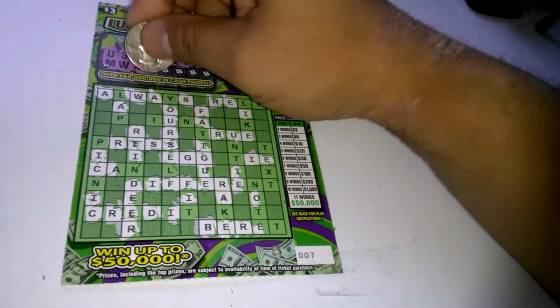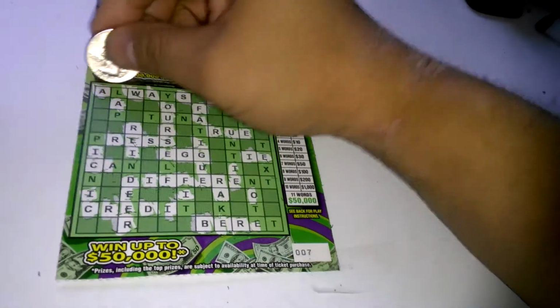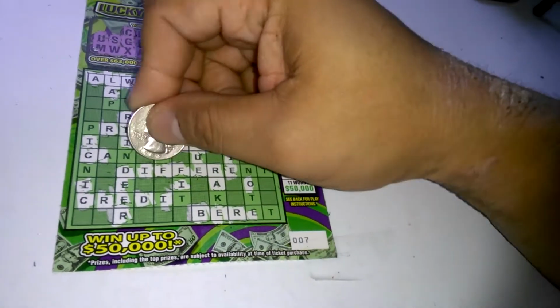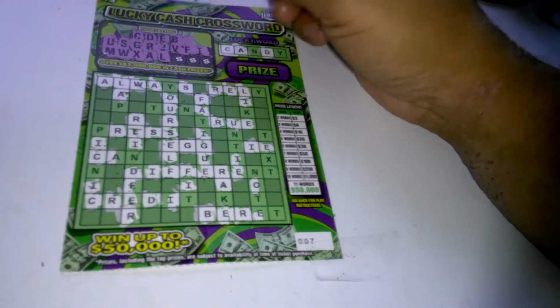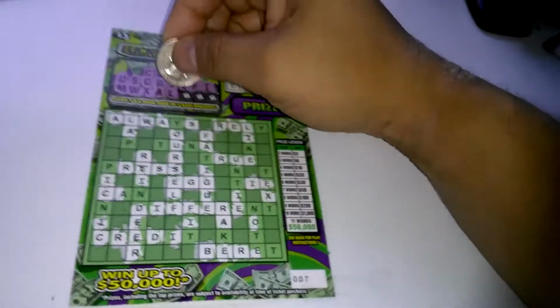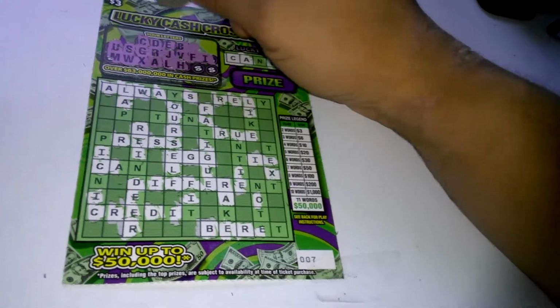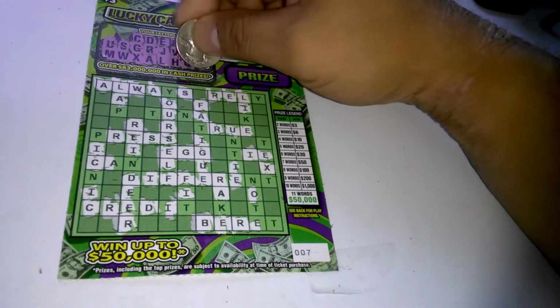Nope. There's the A. L. We got one L. Two L's. Three L's. Don't tell me this is going to be a teaser. Here's an X that I forgot. H. No. Q and then an O.